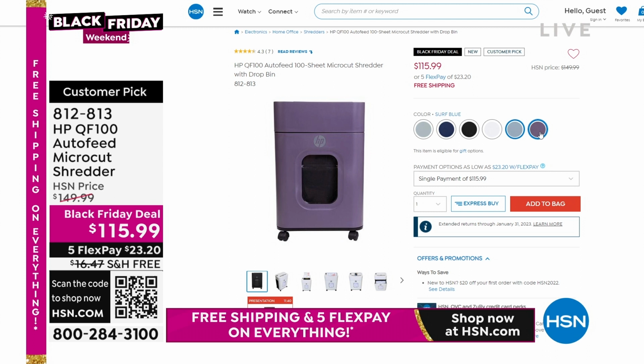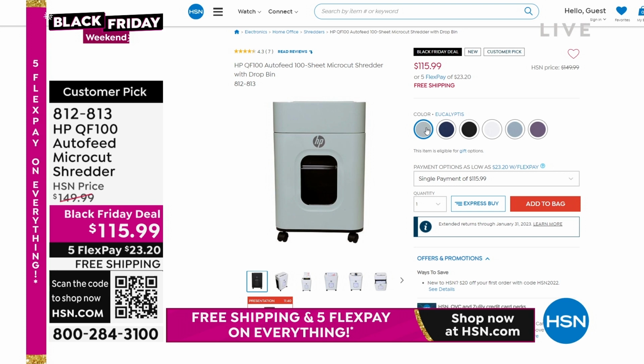But I would love for you to get this home today. It will shred 10 pages at a time. That's a big deal. That means you're not standing there feeding one page at a time. It does your staples, it does your credit cards, it does those store cards, those loyalty cards. It really gets the job done.